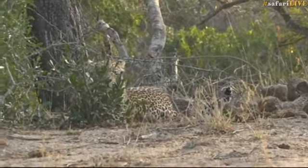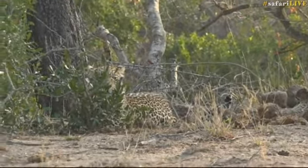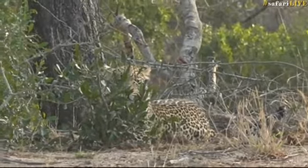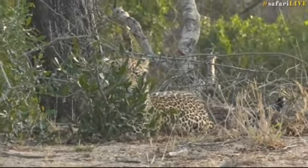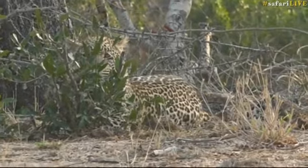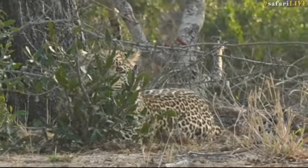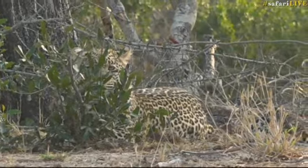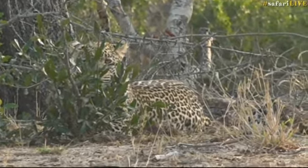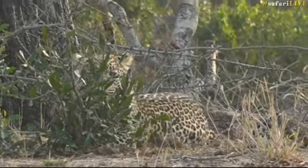This is amazing. It's incredible. We're actually just looking at his tracks going, wow, these leopard tracks are fresh. Meanwhile, he was watching us the whole time. Amazing. Now he's lying in the open there. And to be honest, you can hardly even see him.